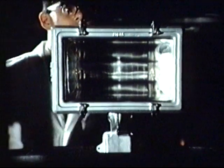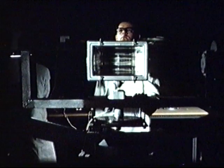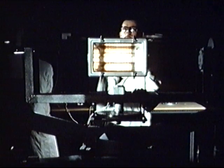Take light distribution first. Sometimes it's necessary to direct light accurately. This tungsten iodine fitting is designed for applications where the shape of its beam is very important.